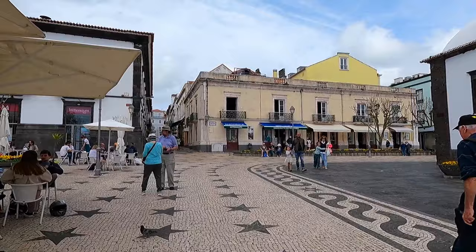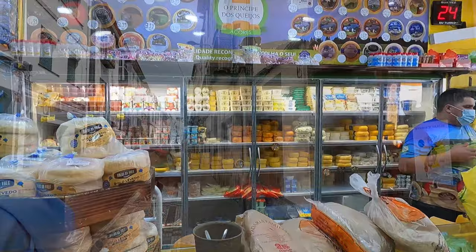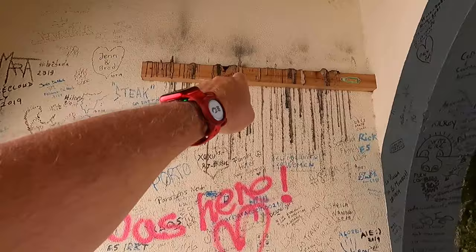We're gonna go around here to the right. Walk down that street and then back to the ship. Cheese shop to buy some hot sauce. See the wheels of cheese up there? Not to mention all the cheese in the glass case. The main square was right down there. And here's a little tunnel. Thought you might want to see some of this. Apparently they burn candles up there.